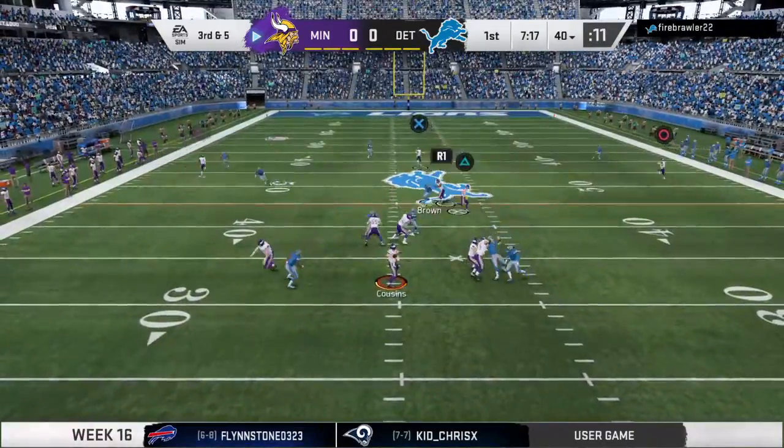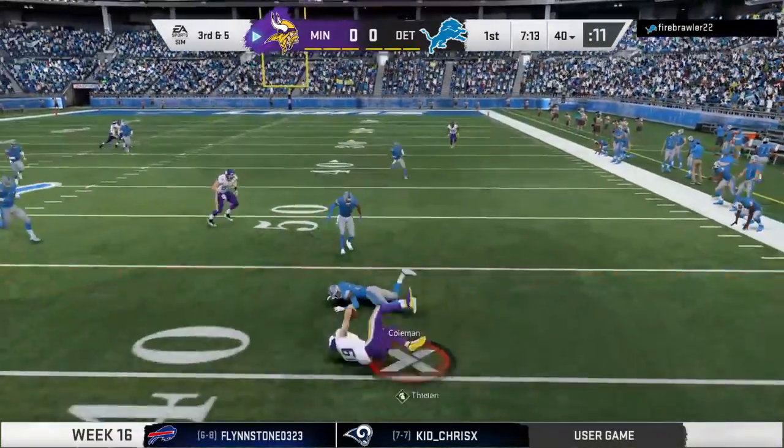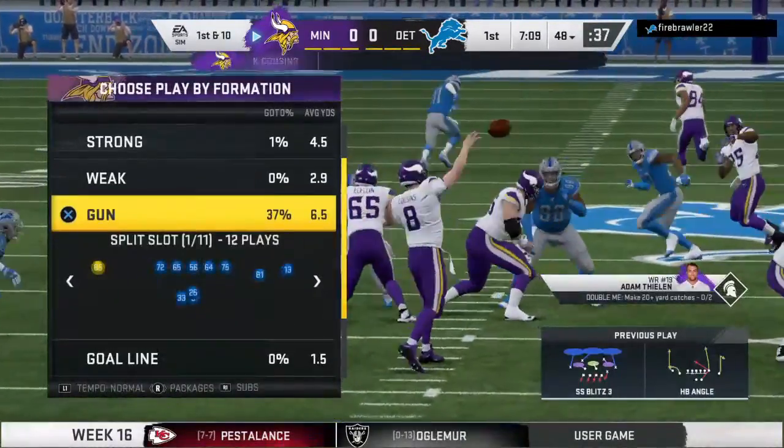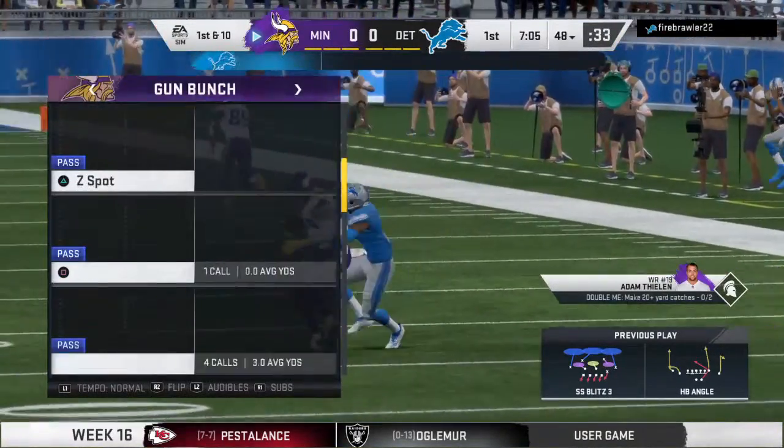Cousins from the gun on 3rd. That's complete to the receiver, Thielen, and he's got a 1st down as he's up to the 48. A 1st down for Minnesota. Cousins finding Thielen. Nice catch right there.